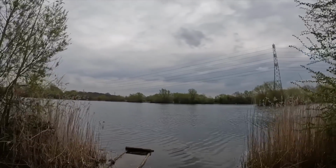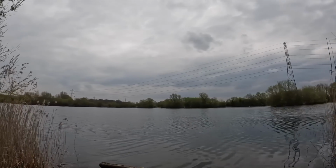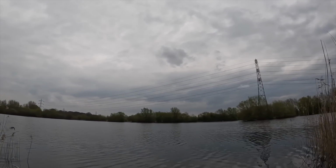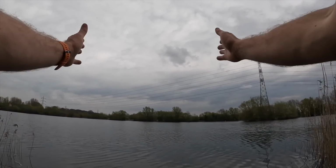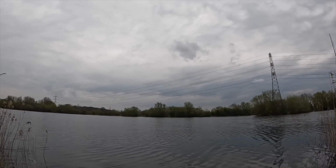Right then, well here we are in my swim, called the boat. It's just the one next door to Shaun, only a little way down the track. Lovely little bit of open water. I think Shaun's going to fish towards the edge of the island, so that's out of play for me. But yeah, got a nice slab of water out in front of me. Try and find some features.